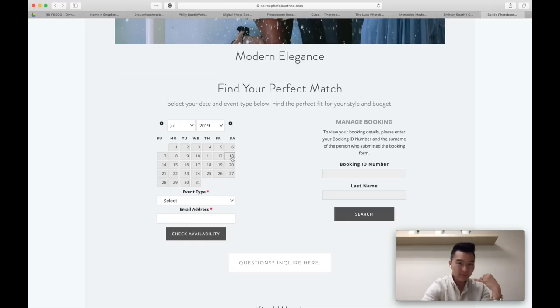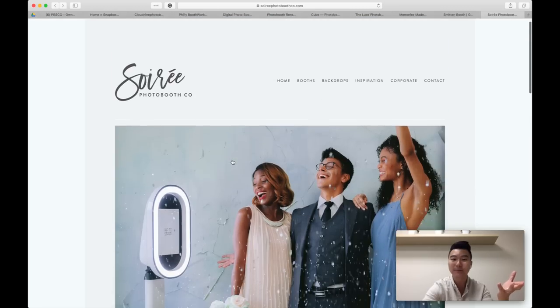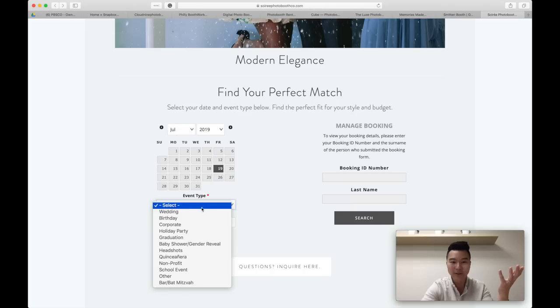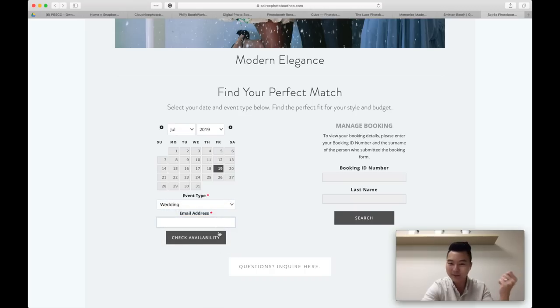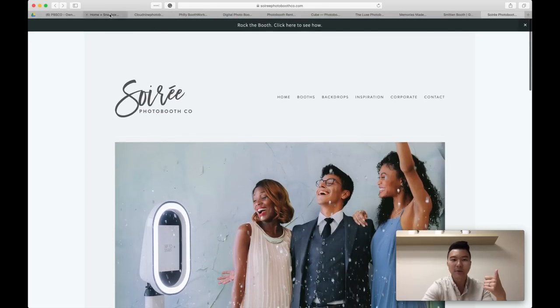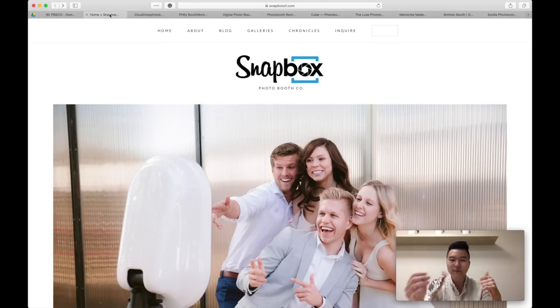So always important to figure out what date it is. This company, Soiree, I love that name, by the way, wanted just the first thing is to check the date availability, which is awesome. And that's the one they sent over, which is fantastic. Great. So again, three things. What do you do? Why should I stay? What do I do next?